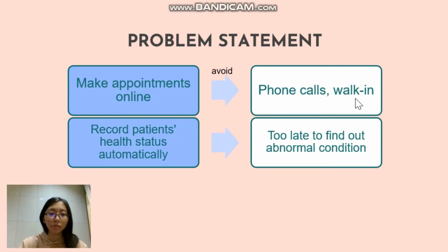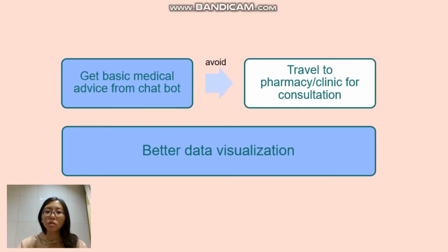Besides that, one of the main reasons people with sickness nowadays are not willing to see the doctor is because they think traveling to the clinic or pharmacy to seek health consultation for minor issues is very unnecessary. This could be time consuming and money wasting. Therefore, the smart pharmaceutical system can help patients to resolve this problem by providing them basic medical advice online on minor illness via the chatbot.